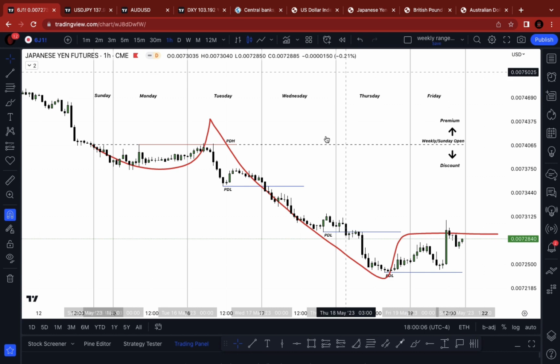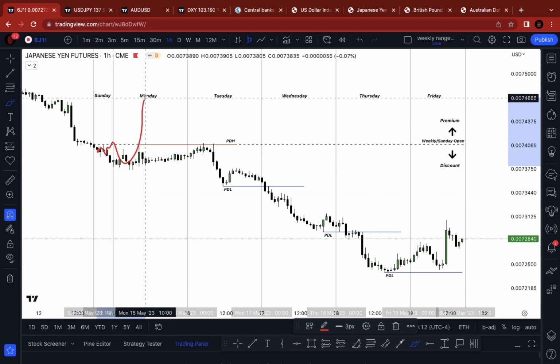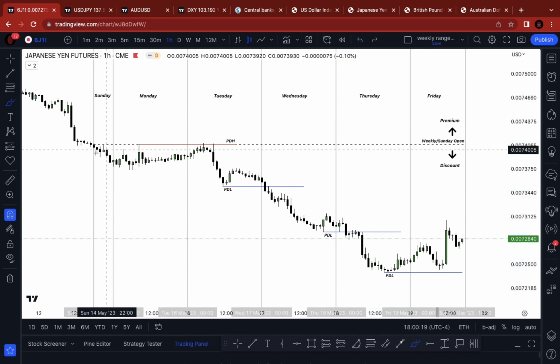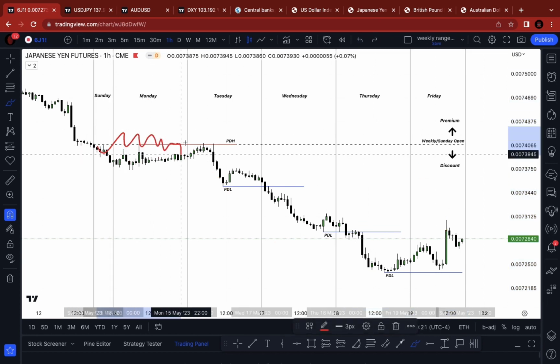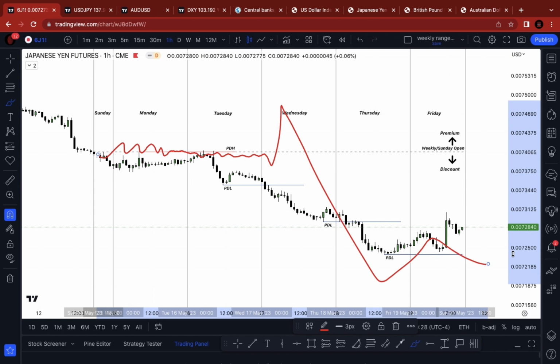Instead of it being Tuesday, as we see here, it could have been Wednesday and it could also be Monday. It could do something like this. Consolidate, runs up, breaks down. Thursday, pulls back. There we go. That's one scenario. Another scenario could be consolidate through Monday, Sunday, Tuesday, consolidation, right? Wednesday, ooh, down, close out. That's another scenario.